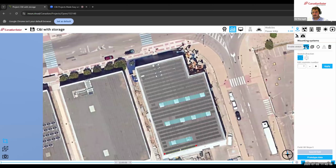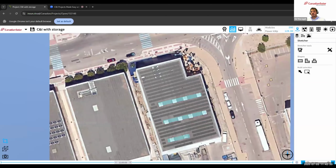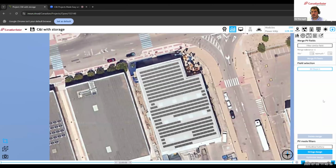But I can also add or take out more modules using the same option. Having done this, I have now reduced the total power of the plant to 126 kilowatts. The next step would be that I can do shading simulations, or I can go ahead and do the string design, basically going back to the same step that we have seen in the string tool.